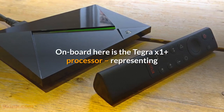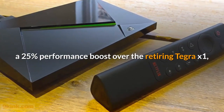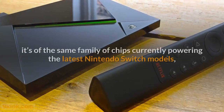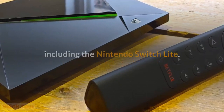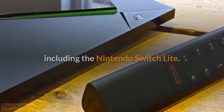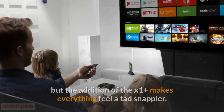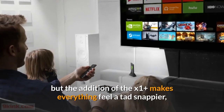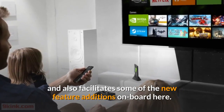On board here is the Tegra X1 Plus processor, representing a 25% performance boost over the retiring Tegra X1. It's of the same family of chips currently powering the latest Nintendo Switch models, including the Nintendo Switch Lite. The Shield TV family has never been a slouch in terms of performance, but the addition of the X1 Plus makes everything feel a tad snappier, and also facilitates some of the new feature additions on board here.